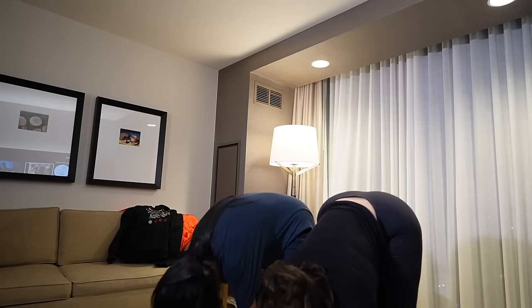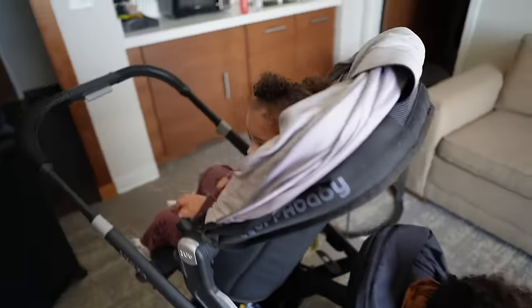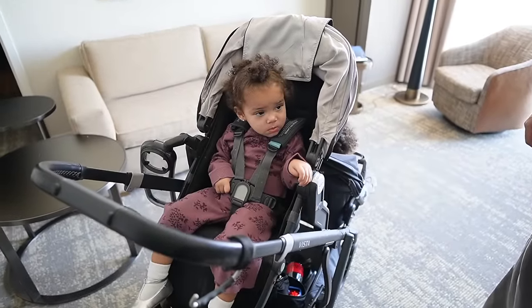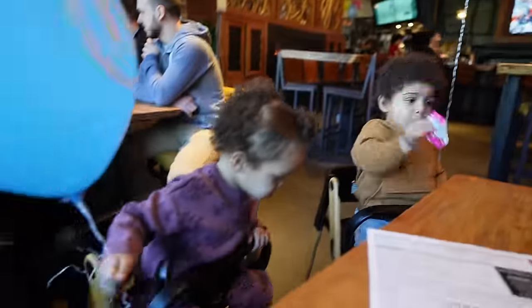Look who's here. Hi, Kai Kai. Hi, Mooch Mooch. Daddy went and picked him up this morning to spend the day with us. My babies. Those little belly flats. Hey, Mooch. The little balloons, guys. Hi, Daddy.